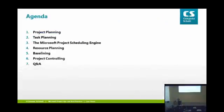Here's what we're going to look at today. Okay, so this is from a Microsoft Project standpoint. We're going to look at project planning, not planning your whole project. I don't know how to do that for you guys, but from a Microsoft Project standpoint, how do you plan your project in the tool? How do you plan out your tasks? Which tasks do you put in? Things like that. How do you put them into the tool? We're going to talk about the Microsoft Project scheduling engine. One of the key things with Microsoft Project is that it has a scheduling engine, which helps you to figure out what's going on and how your project is going to play out over time.